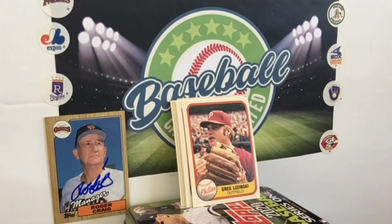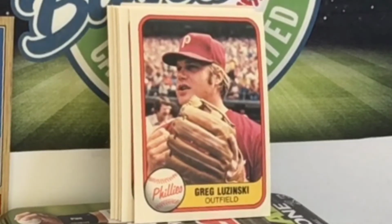How about Greg Luzinski? Okay, so here's a card that you could never have in 2020. Because first of all, that's half a pouch of something there. But also, he's in front of this packed crowd, and he's putting that hand in the mitt. Give me that ball. This is not something that happens right before a game anymore.